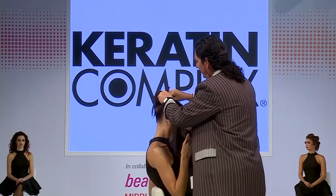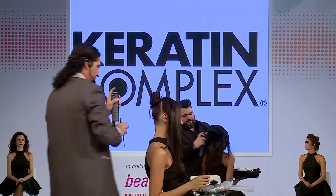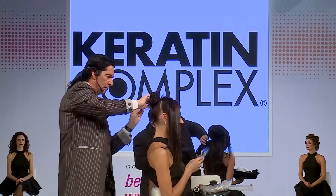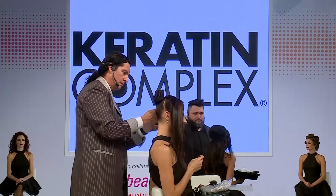I just finished my treatment and I absolutely love it. My hair is so smooth, it is so shiny, and it feels so soft. I can't imagine putting it up in a ponytail every day anymore. This treatment has totally exceeded my expectations.